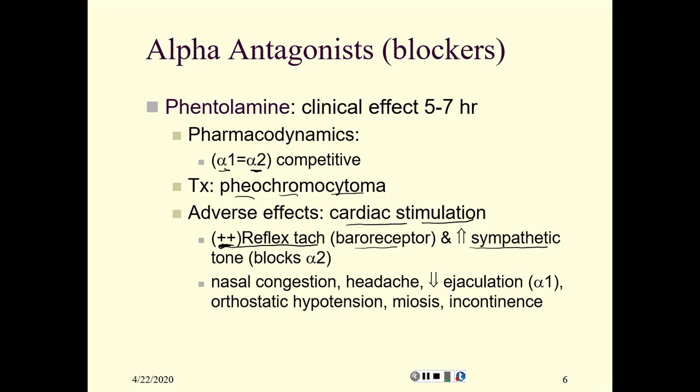right? Remember that alpha 2 receptors are presynaptic, so here's the sympathetic neuron, right? And it's releasing norepinephrine, and it's got alpha 2 receptors over here presynaptically that the norepinephrine will feed back on to limit how much norepinephrine comes out of the cell. Well, those are blocked by this drug, so you don't get that negative feedback. So the amount of norepinephrine that's released is larger than there would be if you had active alpha 2 receptors, which again you don't because the drug's blocking them. So that means that the reflex tachycardia is greater than normally seen with just regular old alpha 1 receptor blockade.